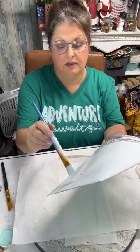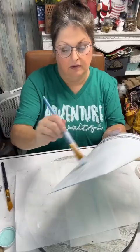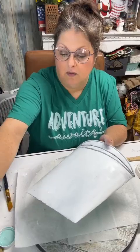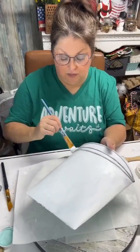All right. We're going to make sure we have a good coat of white here underneath our napkin. And we're going to paint the outer edges of it blue.